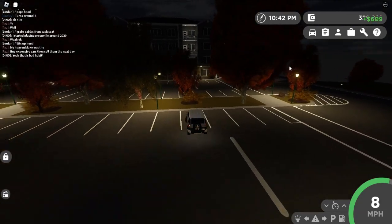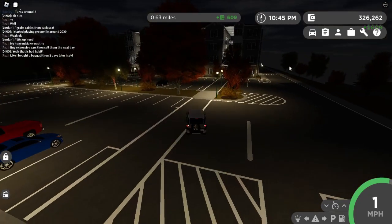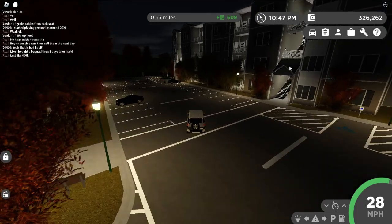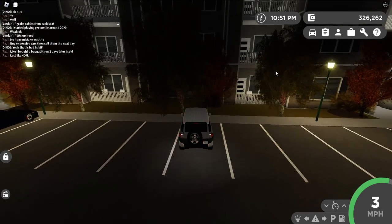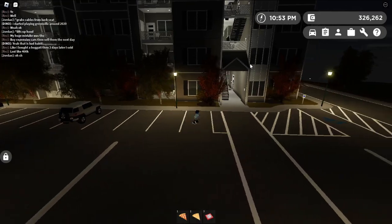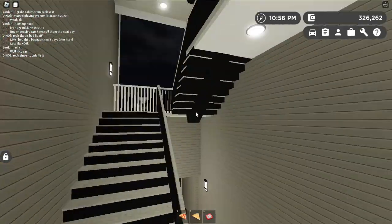Oh my god! I always wanted to move into this kind of apartment, you guys. Maybe my girlfriend can live with me too. I don't have a girlfriend yet, you guys. But I will one day. Let's go upstairs.